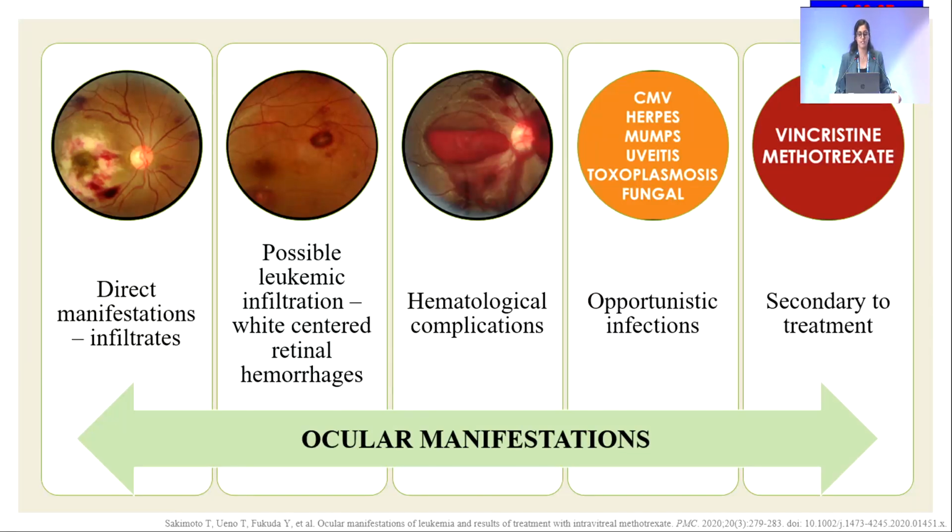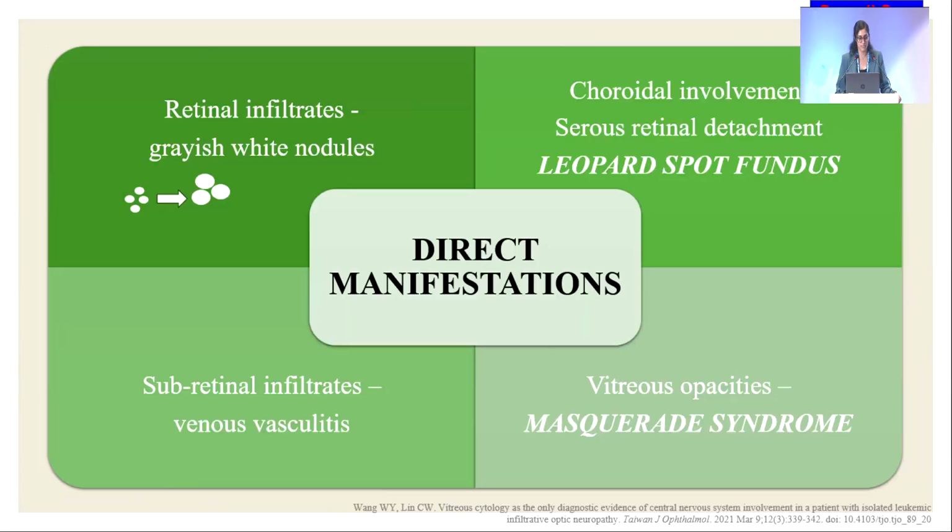Opportunistic infections with CMV, herpes, mumps, uveitis, toxo can be seen. And secondary to treatment, that is vincristine and methotrexate, toxicity due to the treatment could also be seen. Now, direct manifestations can be whitish, grayish nodules, which could be small in size, and if the disease is fulminant, it could increase in size.